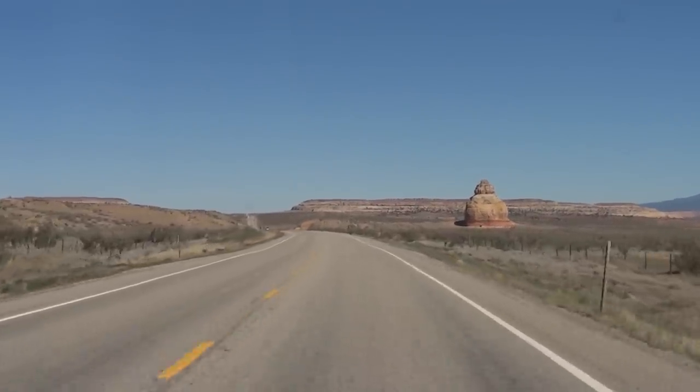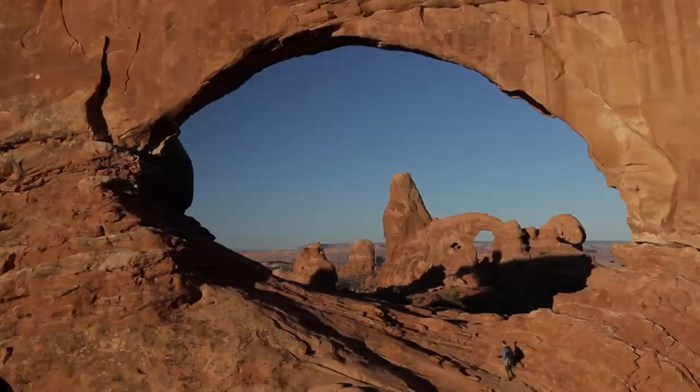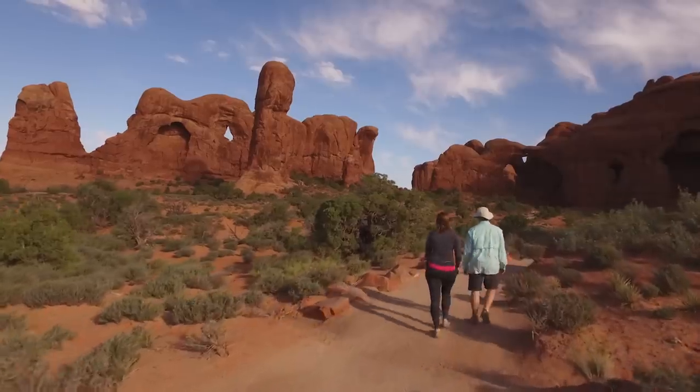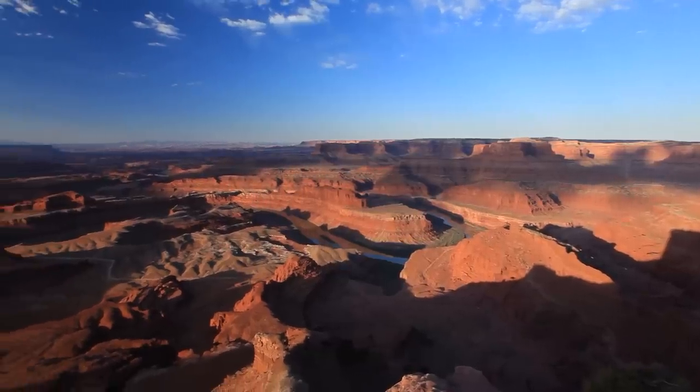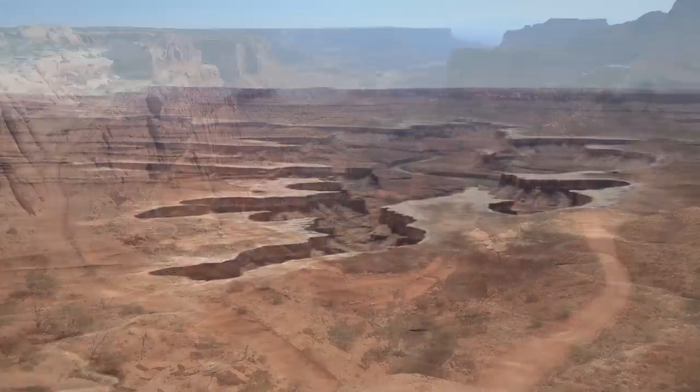Now it's time to start our next leg of the journey. From the Goosenecks, it's only about 120 miles to the outdoor lover's mecca of Moab. In the next section, we'll tour Arches and Canyonlands National Parks, as well as some lesser-known gems.